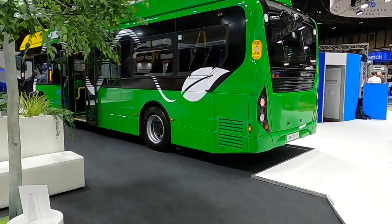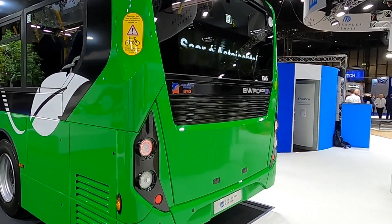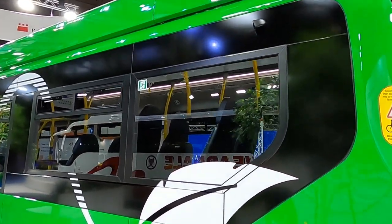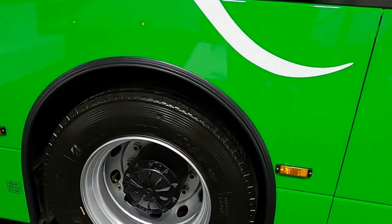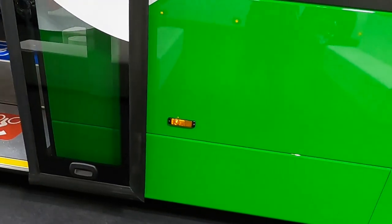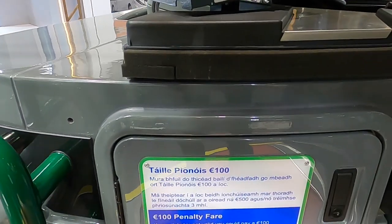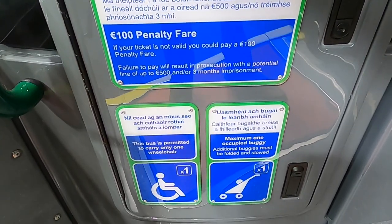Also on the stand we have an ADL BYD Enviro 200 EV. This vehicle is for Bus Airing. Bridgestone tyres are fitted. Interesting to see they've gone for screw-on signs here rather than vinyls.